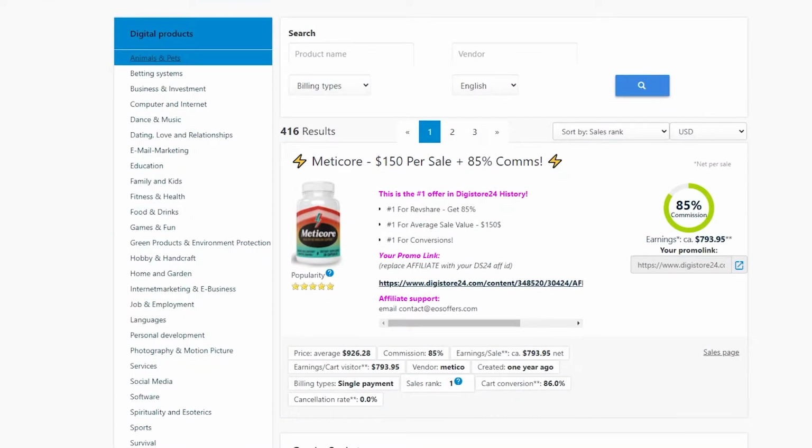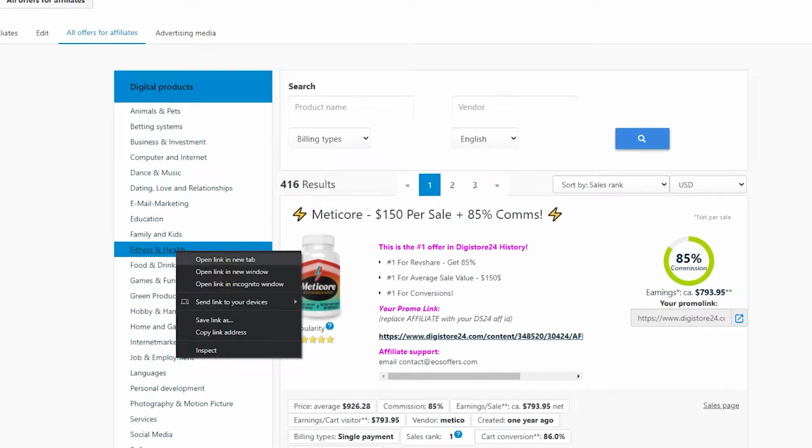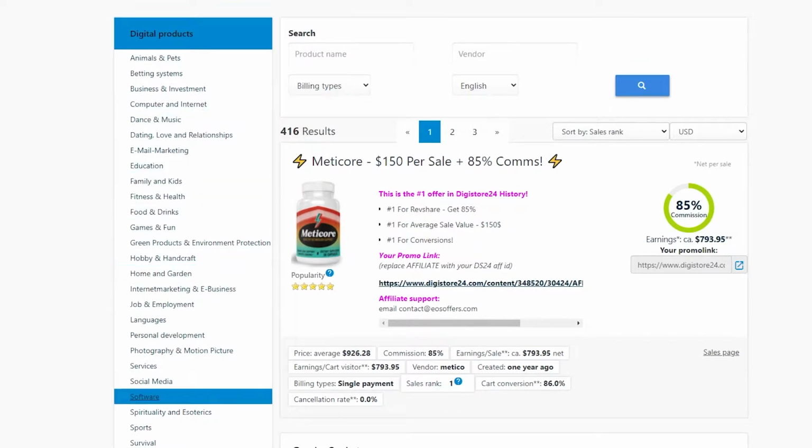And then on the left side, you can see all the categories of products that you can essentially find products in. So you have job and employment, you have internet marketing and e-business, home and garden, hobby and handcraft, green products and environment protection, and then also so many more categories as well. You can expand upon all of these categories and you can essentially find good products in all of them. So I'm gonna open up the first niche, that is gonna be fitness and health, and then I'm gonna open up business and investment, and then I'm gonna open up computer and internet, because these three are the most profitable niches that I've found yet on Digistore.